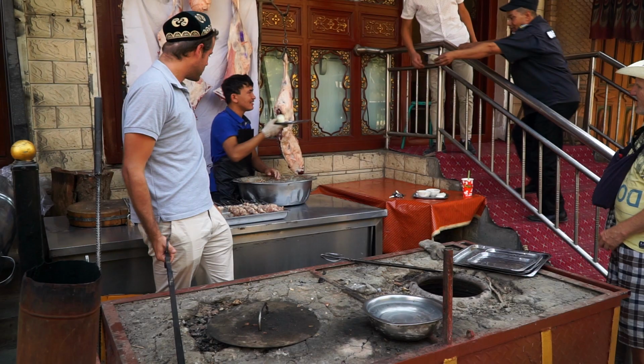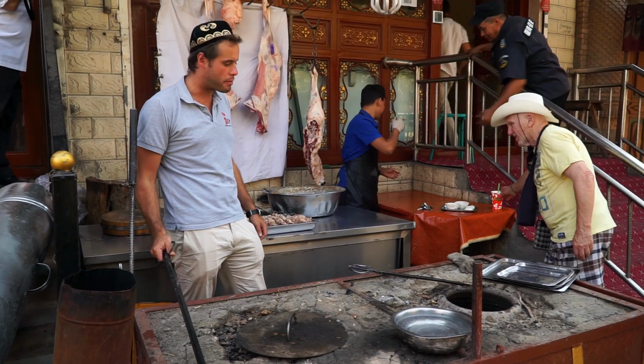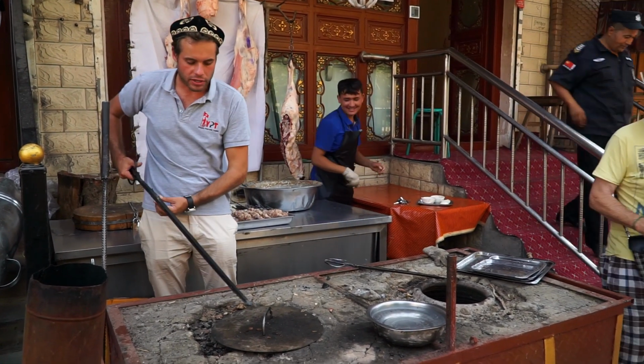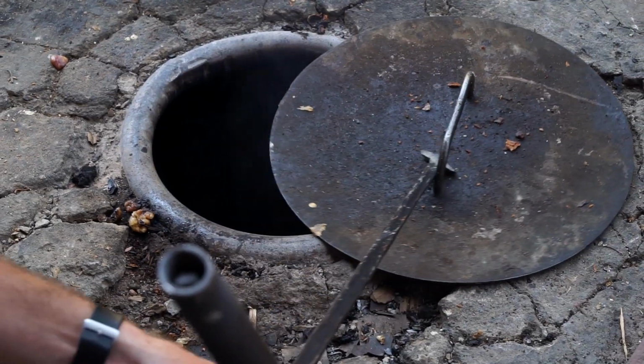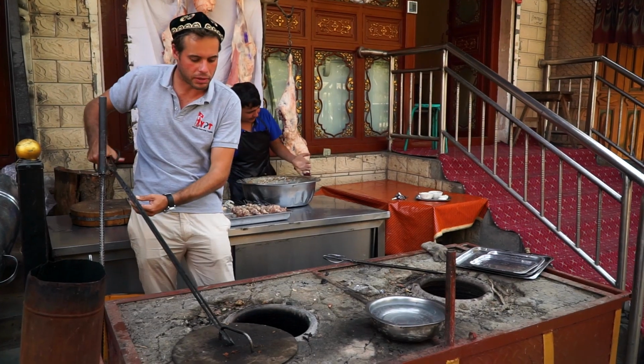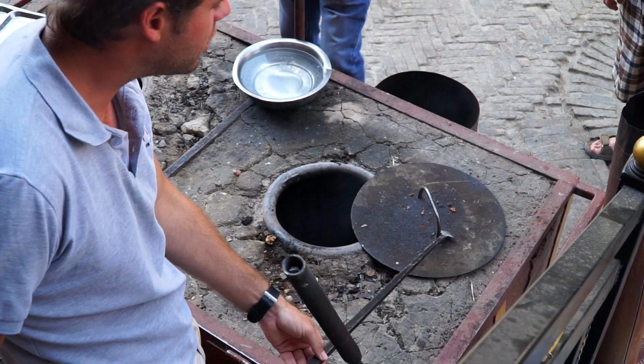We're cooking lamb. So here we've got our lovely chef behind us, prepping it with the marinade. And we've already got some inside in our tandoor oven, which is extremely hot. I'd say a few more minutes.